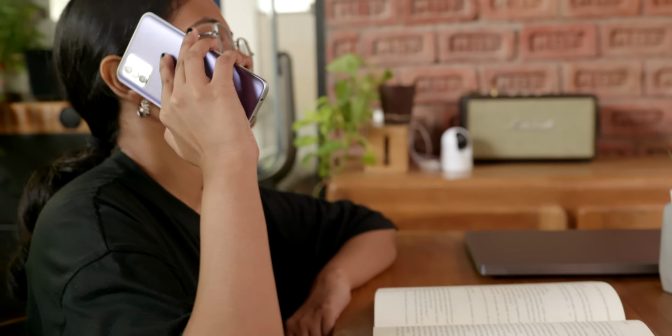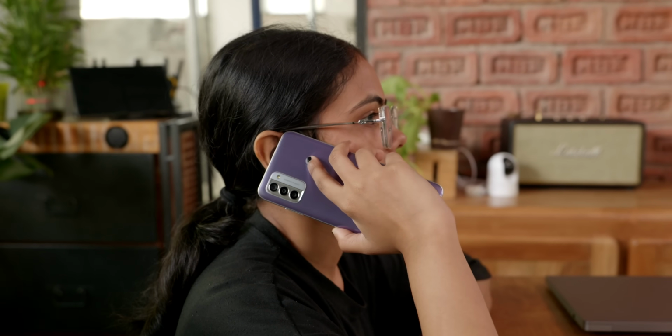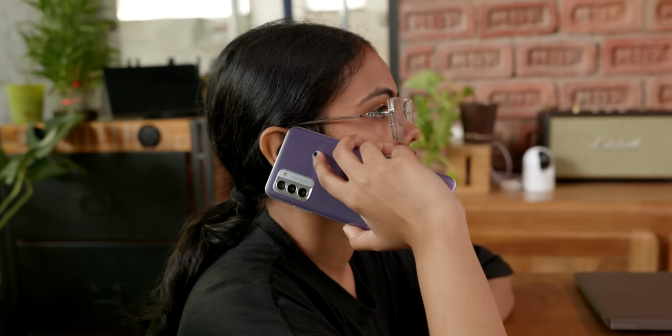So this is a test from the microphone of the Nokia G42 5G. This is what the microphone sounds like. We are recording it on the phone itself. It does have call recording built in, and yes, there is an announcement before the call recording begins. As far as network strength is concerned, indoors, even in low reception areas, the phone works well. It's got tons of 5G bands, so we are happy with that.